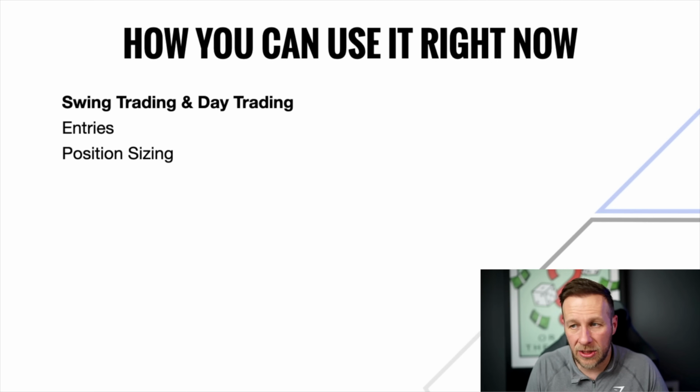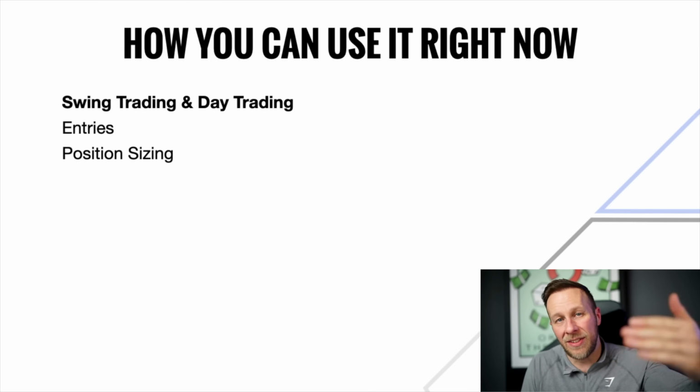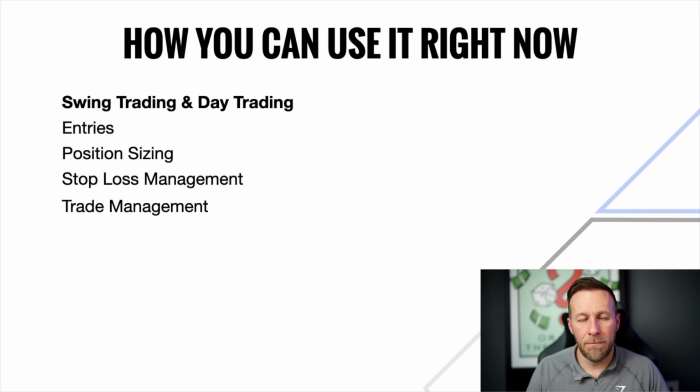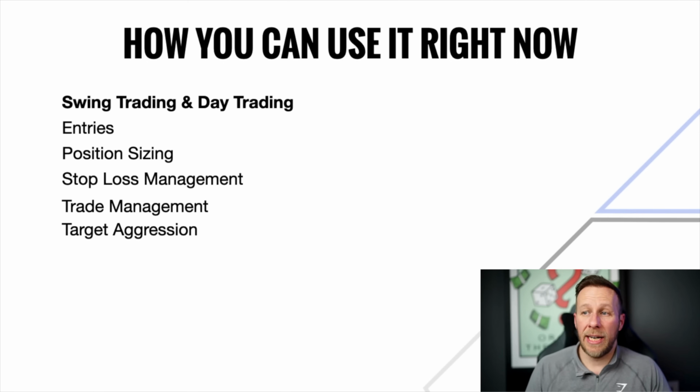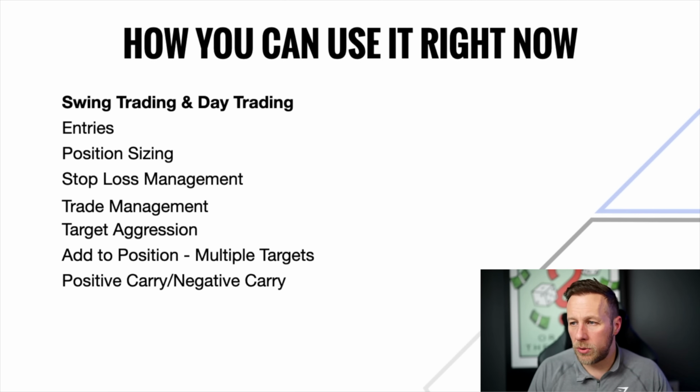You can add to your position size as well. Don't have to just go full bore. You can add to your position size over a number of days. Stop loss management, right? Or trade management. You can manage your trades or set your risk accordingly depending on this. Target aggression, where you're more aggressive with targets because you know there's more time to move. Make sense? You can add to your position multiple targets.